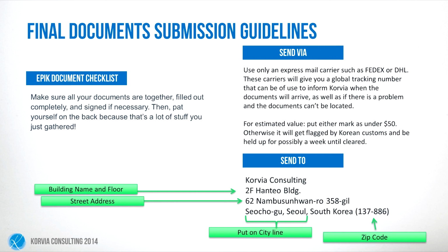Sunhwan-ro, 358 Gil. Okay, so that's the street address. The second floor Hanta building is the building name and floor. Usually that's the second address line. Street address is the first address line. Seocho-gu Seoul, put that on the city line, and for the zip code, it's 137886. Okay.